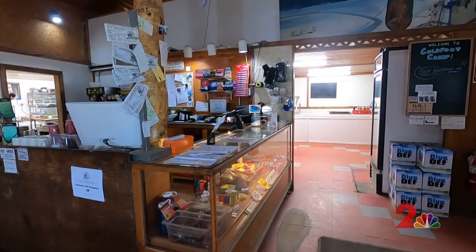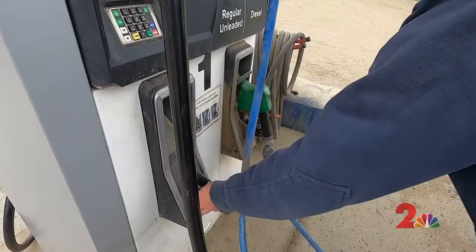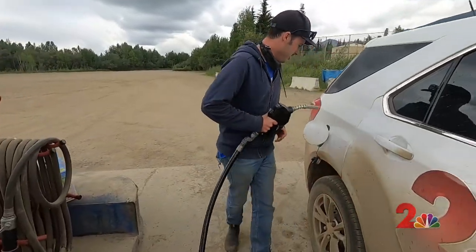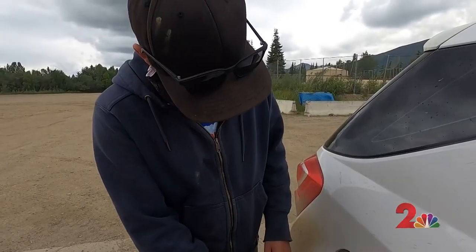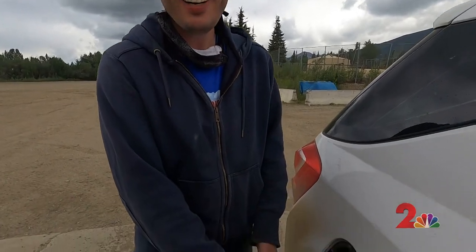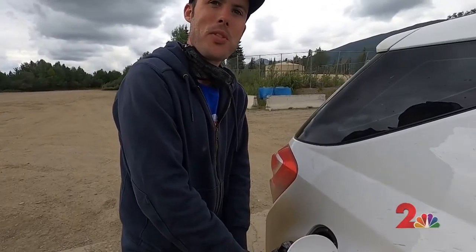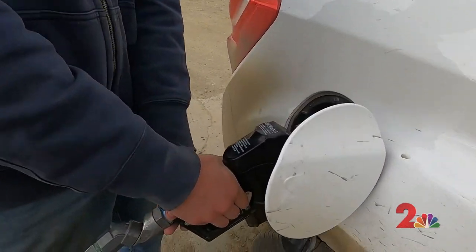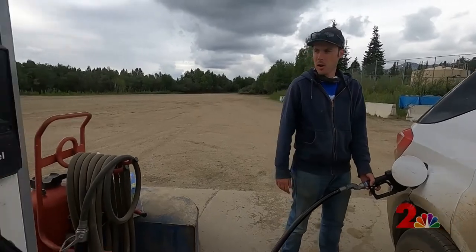Inside, an Arctic oasis for truck drivers, and outside, a solid chunk of time and money spent to fill up. Am I an idiot? I don't get it. What am I doing wrong? The pump wasn't on. We then check in with some fellow travelers, all with good things to say.